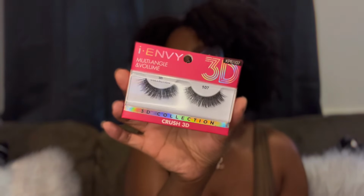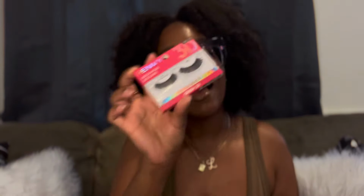I literally get a different kind every time. I'm not getting lashes every time I go to the beauty supply store, but if it's something I pick up often, it's lashes. When I go to a beauty supply store, I can resist many things most of the time, not all of the time. Sometimes I can't control myself, but lashes, I always have to have a pack or two in my stash because you never know when you're going to need them.